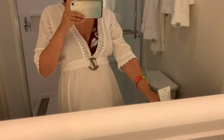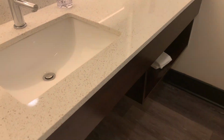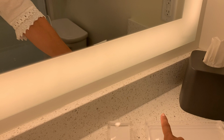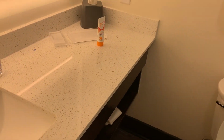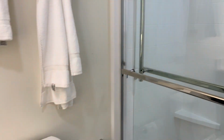Now, we have totally cleared out the bathroom because we're actually at the end of our stay here. But it has a little shelf underneath there. They had all of the normal little things, which we have already put away, but it had shampoo, conditioner, all of the little things that you normally find in the hotel. The shower is really clean, very, very clean, very nice. It has a couple of shelves in it, plenty of towels, things like that.